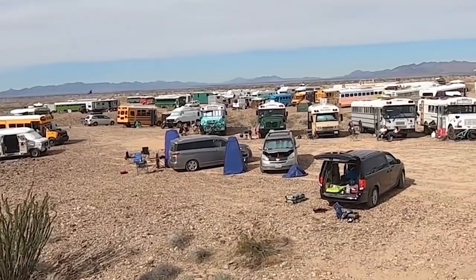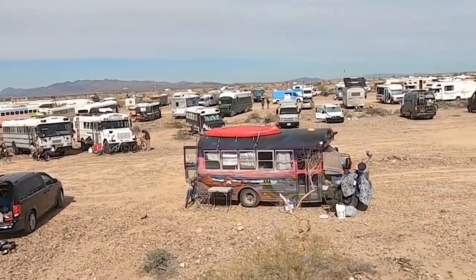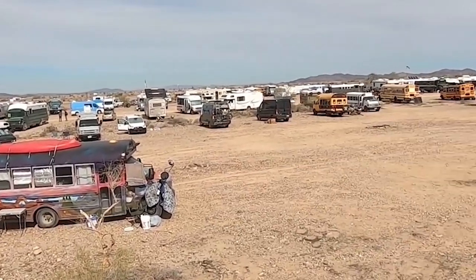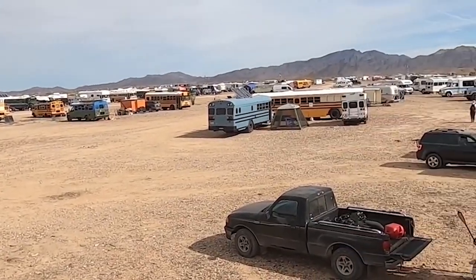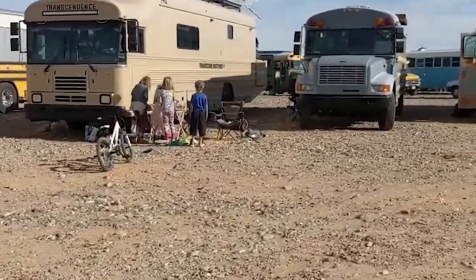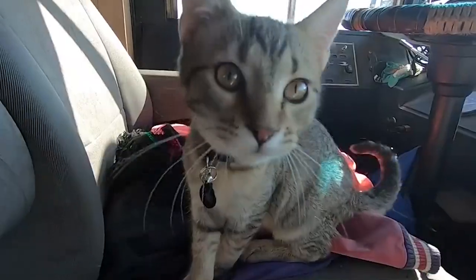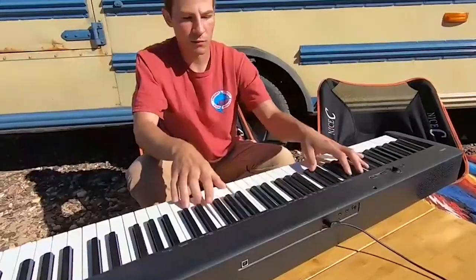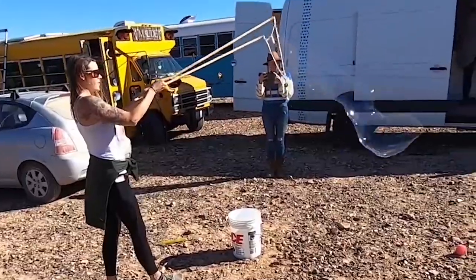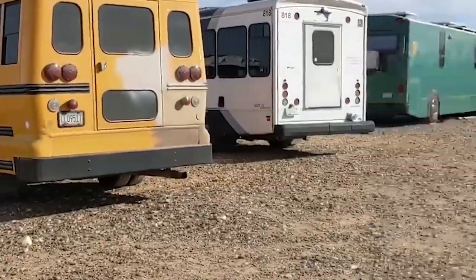So from there, where did we head? We went to Skooliepalooza 2020. It was more than we ever imagined. 150, 175, 200 buses, campers, pickups, everybody hanging out in the desert who's living in vehicles and doing the thing, like-minded people, having some drinks, adult time, there's kids running around, there's dogs running around, and it was everything that we imagined, and then some. And more. And so we were there for an entire week.